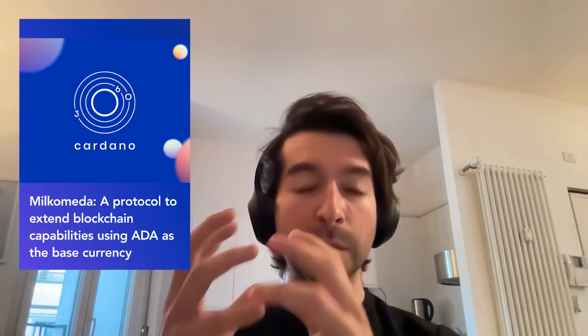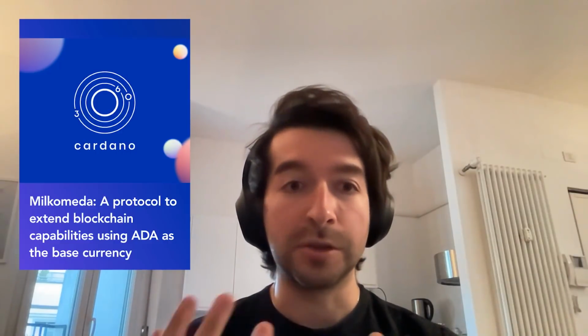And this is pretty cool because unlike other projects, with Milkomeda we are not using a new token. We are using ADA as the base currency. So when you move from Cardano to Milkomeda using Flint, you're going to be using wrapped ADA to pay for fees, to use different dApps. So that way, Milkomeda is trying to be part of the Cardano ecosystem and it's going to feel like an extension rather than another different project.